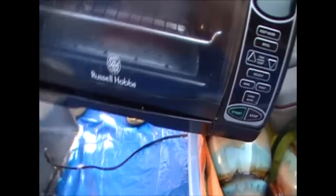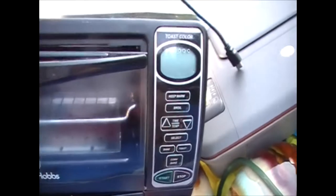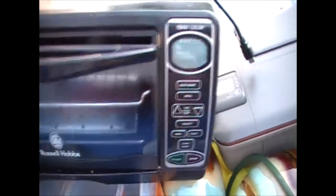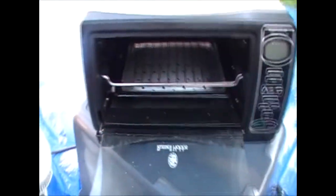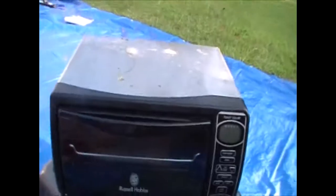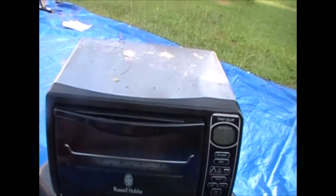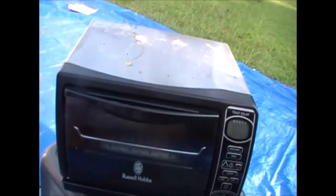All right, next thing, we've got a Russell Hobbs toaster oven. All right, that's kind of weird. We've had toaster ovens before, and this one is not any cleaner than any of the other ones. The other ones we have are a lot cleaner. But if it works, we can take it to the flea market and sell it for $10, because that's about what we get for these things. So not a bad deal there.